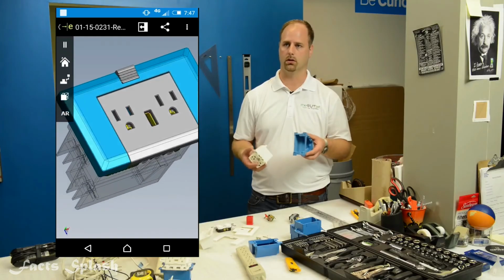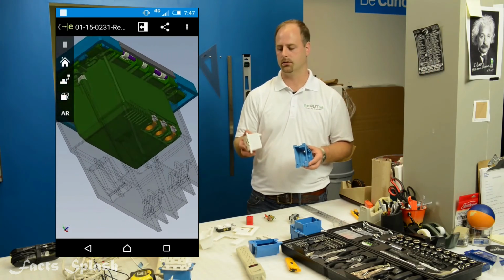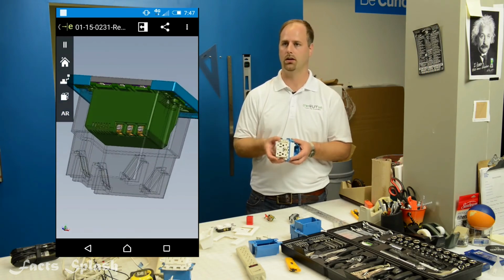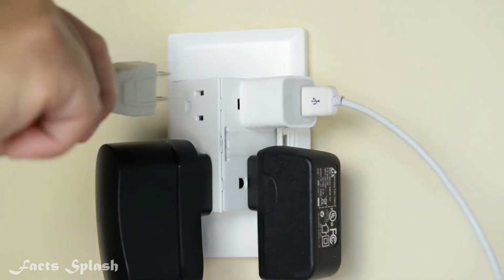Our goal was to fit this entire thing into a regular box that you would have on your wall, whether it's an old work or new work application. And so that was what we accomplished. We got the housing small enough that it goes into your standard box that's in the wall, and you're doubling or tripling your receptacles without having to do major reconstruction on the house.